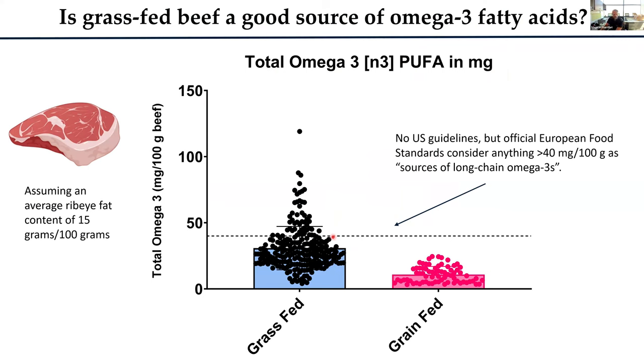And obviously, fattier cuts have more of a chance to reach that as well, which brings to light this idea that maybe we shouldn't fear fattier cuts as much as we are sometimes being suggested, because you can also provide omega-3s here. And if we assume we get over 40 here, like I said, there's no US labeling for it, but this could potentially eventually become something on a package for labeling.